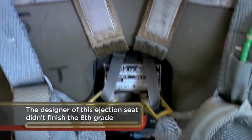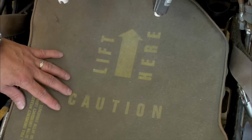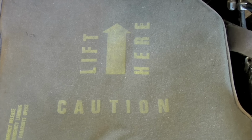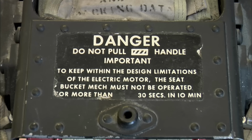So the lady that sold it to you told you this thing has been used? Yeah. She said that her uncle had actually ejected out of a plane in this seat. Well, I can tell you right now that's not the case, because the parachute pack that's still in the seat cushion is still intact. And if he did eject out of a plane, you wouldn't have the bottom and the back of the seat. So this isn't just your headrest? No, this contains the parachute.